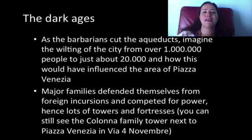So as the barbarians cut the aqueducts, imagine the wilting of the city from over 1 million people, even 2 million people they're starting to say now, to just about 20,000 people, and how this would have influenced the area around the piazza. Major families defended themselves from foreign incursions and competed for power. Hence, there are lots of towers and fortresses. You can still see one of them, the Colonna family tower, next to Piazza Venezia in Via 4 Novembre, if you're there.